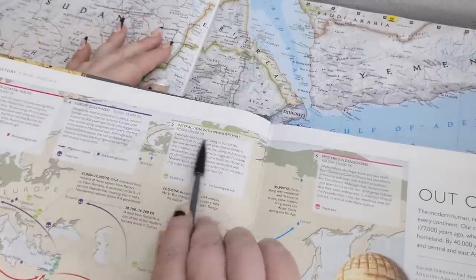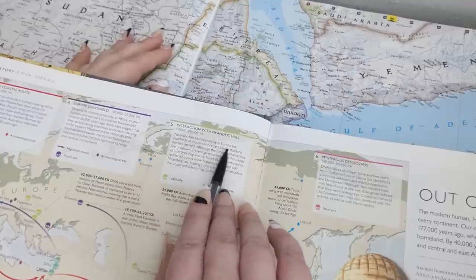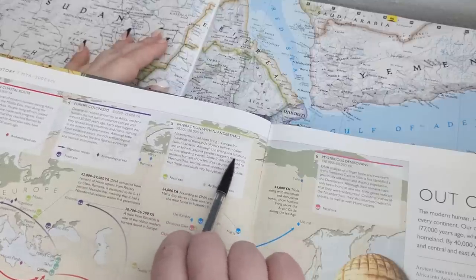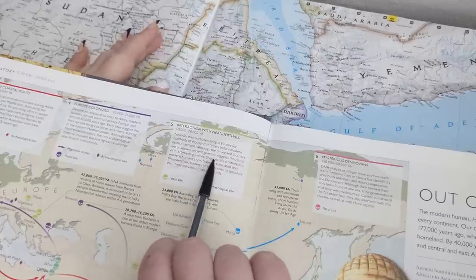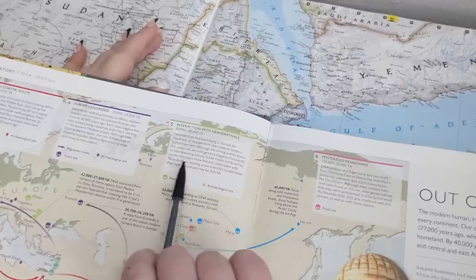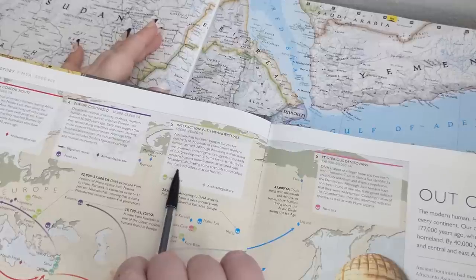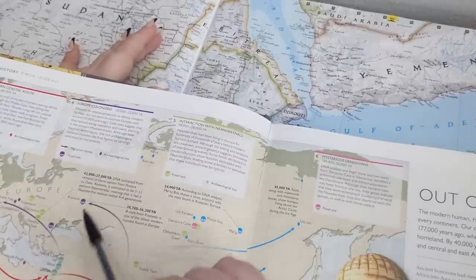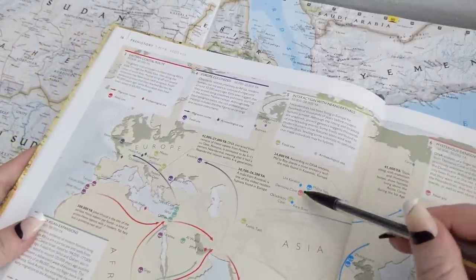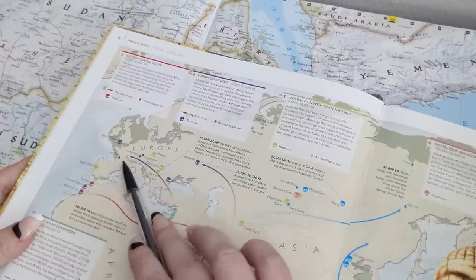Number five, interaction with Neanderthals, 50,000 to 28,000 years ago. Neanderthals had been living in Europe for hundreds of thousands of years before modern humans arrived. Although the timing and locations are unknown, ancient genetics suggests thousands of interbreeding events. Some fossils attributed to modern humans show features associated with Neanderthals, leading some scientists to speculate that these individuals may be hybrids. So we can see here in Europe and Central Asia, lots of fossil sites from this era, from the Neanderthal times.